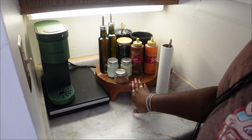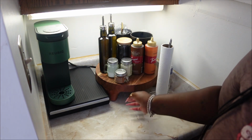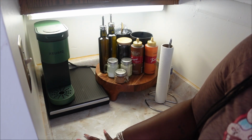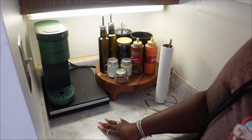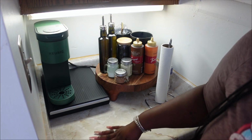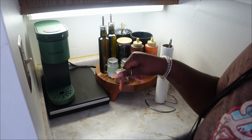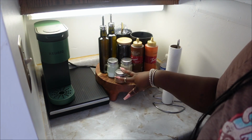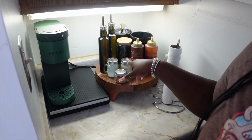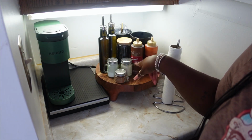Here I got this little coffee tray from Home Goods. I just kind of wanted to elevate it. I thought it would be cute. Before we get over to that, I had my sister do this peel and stick right here to go with the vibe of the space, because the actual countertop I just wasn't really feeling, and she wasn't feeling it either. She was like, I'll do it. So period, she did it for me. I got these little things, I want to say from Home Goods or TJ Maxx, but this is my raw sugar, cinnamon, and then of course the infamous syrups.